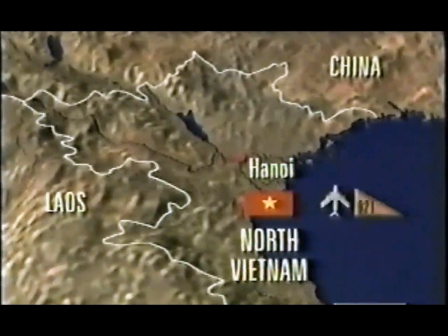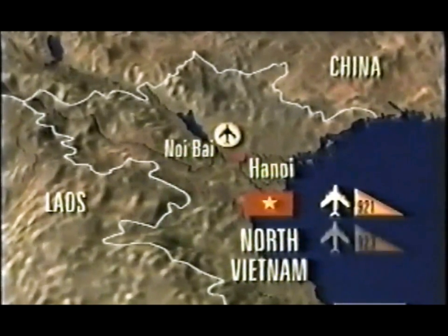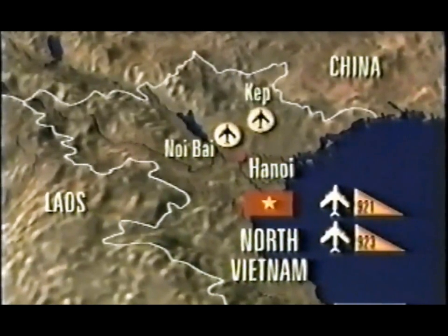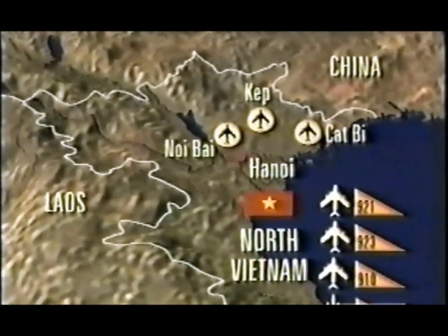North Vietnam's only fighter wing, the 921st, was based at Noi Bai Airfield, 40 kilometers from Hanoi. A second wing, the 923rd, was planned for the airfield being built at Kep. There was also a training wing and a wing of Ilyushin bombers at Cat Bai and Phuoc Yen.